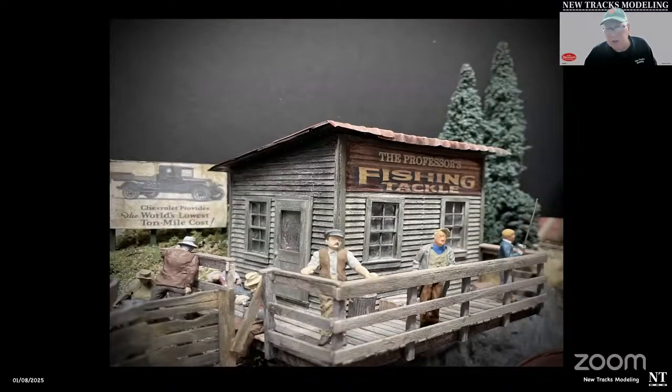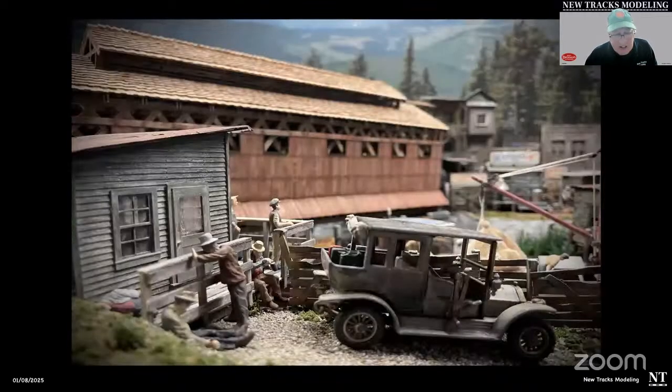The Professor's fishing tackle. More tramps here off to the side. Passed out. An old car, basically abandoned, weathered.